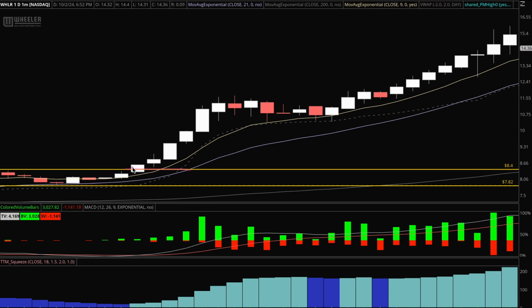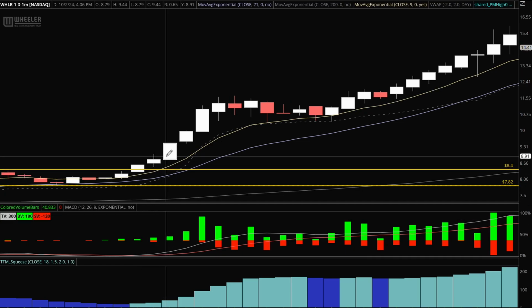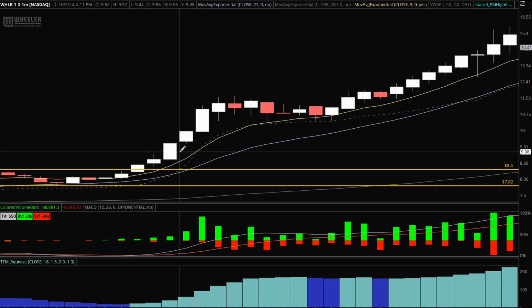Let me mark this up so it can make a little bit more sense. So I noticed that, and I noticed that we were starting to move on a little bit more volume. So from, let's say, 5,000 shares of volume right here, or buy orders, we went to 12,000, 26,000, 40,000. So what I did is I bought around here in this area where we're moving up, our MACD's open, our TTM squeeze, we're moving above that resistance level, and we're moving above all our EMAs and our VWAP.